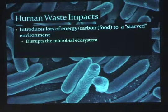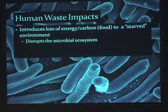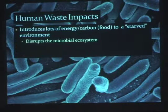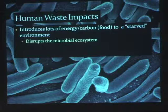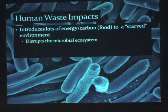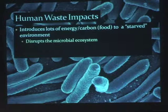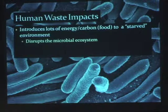And when you introduce a high amount of other material, it causes displacement in that community, where maybe someone that was creating energy that other microbes could metabolize becomes a smaller portion of the population, because all of a sudden they're not the only ones providing nitrogen or carbon in that environment. Now all of a sudden you have this human waste providing that.